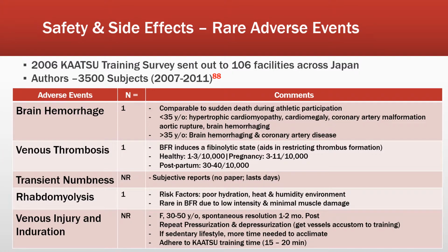Also, it's important to adhere to the KATSU training principles. Obviously, a specific time frame and intensity of pressure appropriate for the limb and the individual will be important in helping to reduce the venous induration and/or injury.